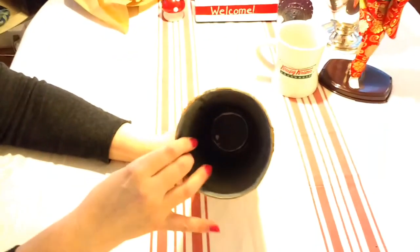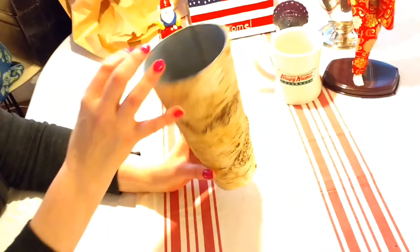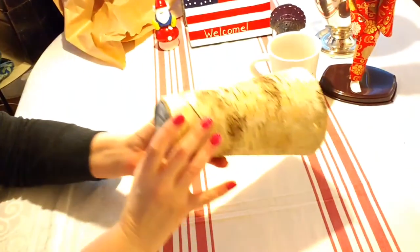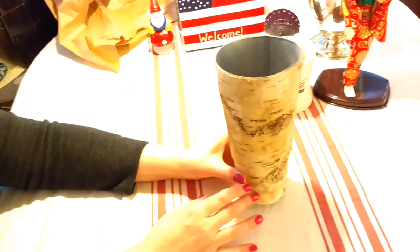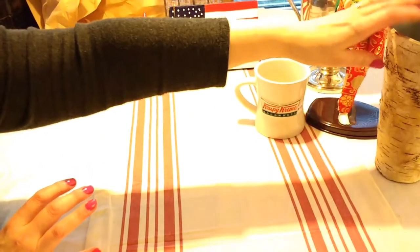And got this vase. It's galvanized, and it's got this birch. Is this real? I guess it is real. It's got birch bark. It was $1. You can either use this as a vase, or you can put lights in it, and it's just kind of pretty. And it's real bark on it, so that's kind of cool. So that was $1.